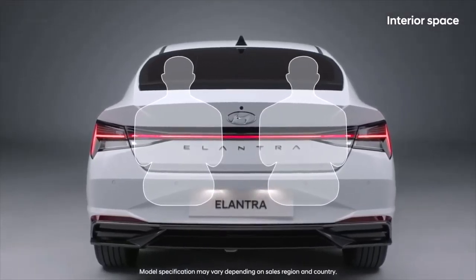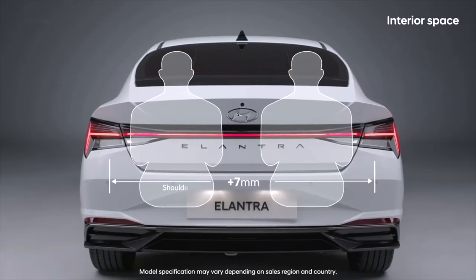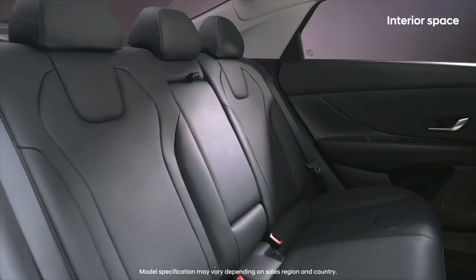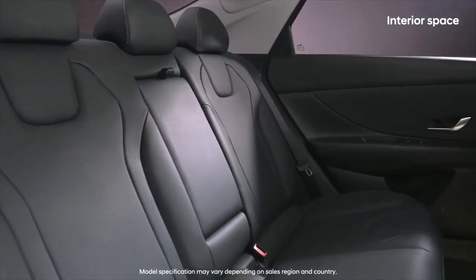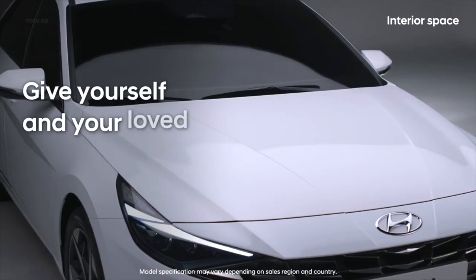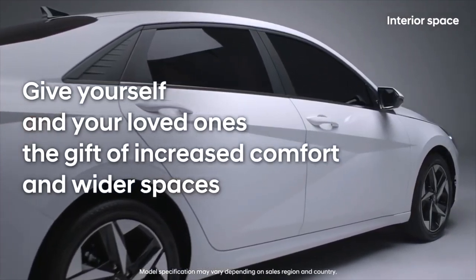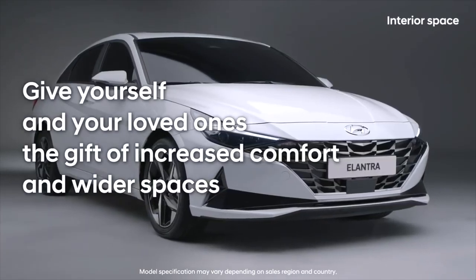As a result of the increased width of the car, shoulder room in both the front and back has increased by 7 millimeters, so 4 adults with wide shoulders can comfortably ride in the car at once. Give yourself and your loved ones the gift of increased comfort and wider spaces with all new Elantra.